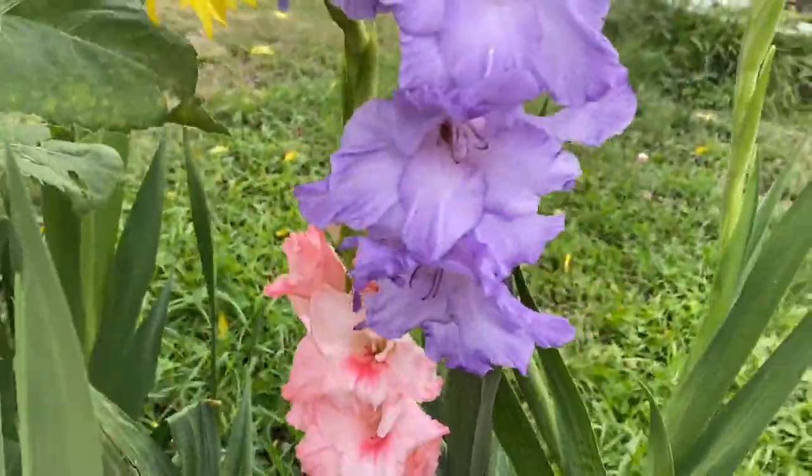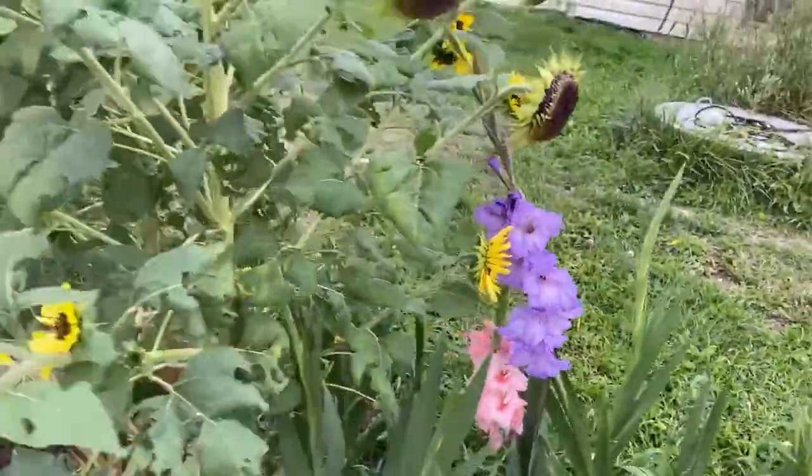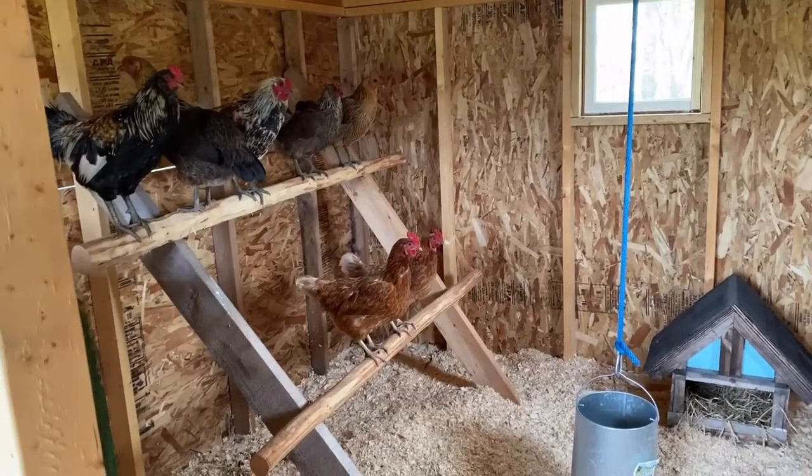Gosh, those are pretty. Okay, sidetracked. So the chickens moved in on their own.